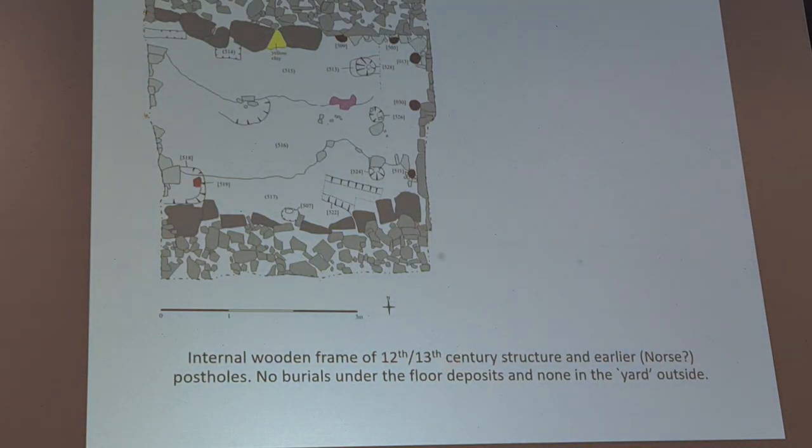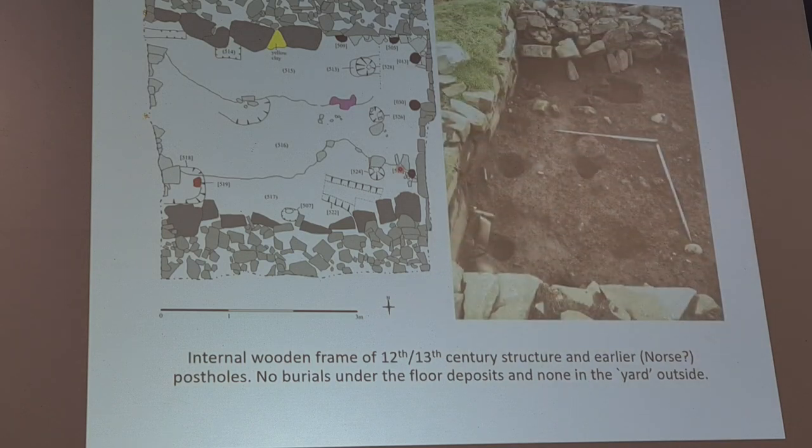This is actually a plan of the 12th, 13th century medieval farmhouse. It's stone built with a sort of lower stone wall, and then you have turf on above it. And you can see these post holes contemporary with that structure. But underneath the floor layer, we have these post holes here. Again, they're earlier, and they're probably Norse. So you can see them here. This is us as we excavate them. So these are the ones contemporary with the actual structure, and then these are the earlier features.